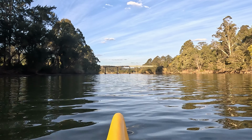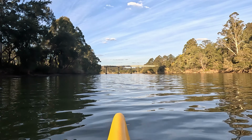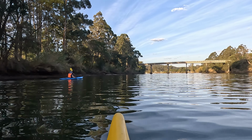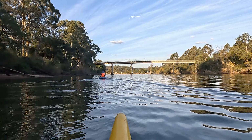That 23 k's I was talking about earlier, it was actually more like 26. So when we finally saw the bridge at Lower Portland, we knew the trip was over and we started to relax. It was a pretty cool feeling having come that far in what were pretty short kayaks for most of us for the day.